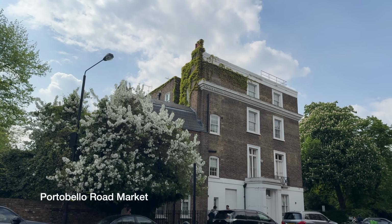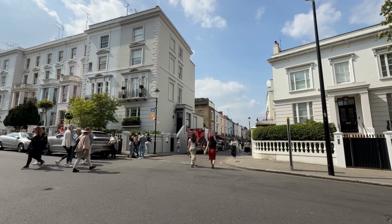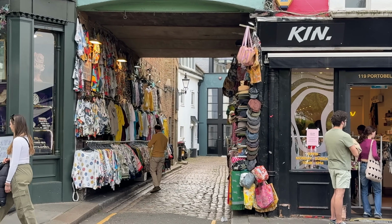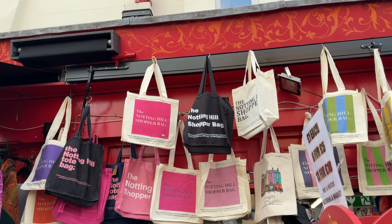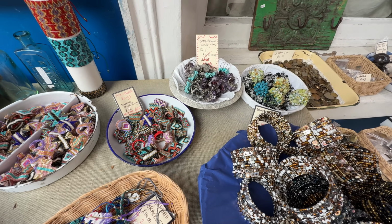Lastly, we have the Portobello Road Market, which is famous for its antiques and its colorful buildings throughout Notting Hill. Saturdays are the main day for the market, but it's open most of the week in some capacity. It's fun for browsing even if you're not buying, especially if you like the same style that my wife does.